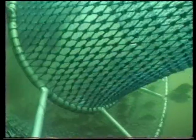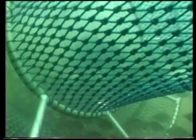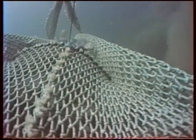Bycatch reduction devices effectively is any modification to a fishing gear to reduce the amount of bycatch. There are two different types. One works on a simple physical sorting of the catch in terms of size. It will either exclude the larger species or it will exclude the smaller ones. The other type of bycatch reduction device is based on the behavior of the fish. Some fish have the intelligence, or they can respond to the visual stimuli of being able to see that there is a window of escape in the net.